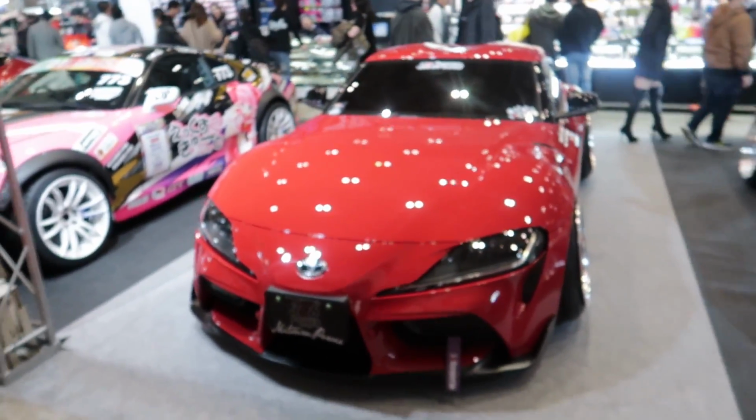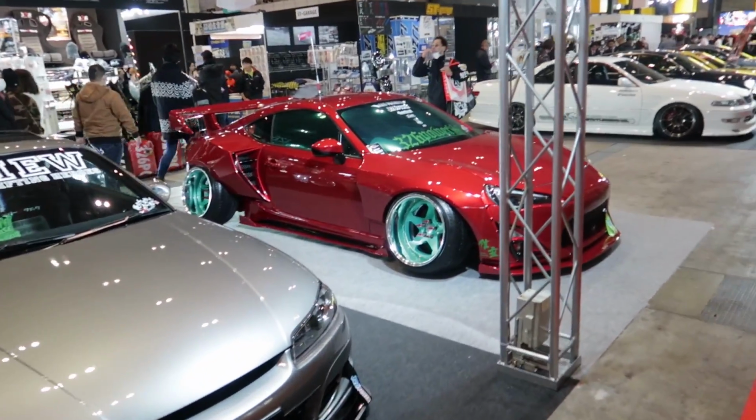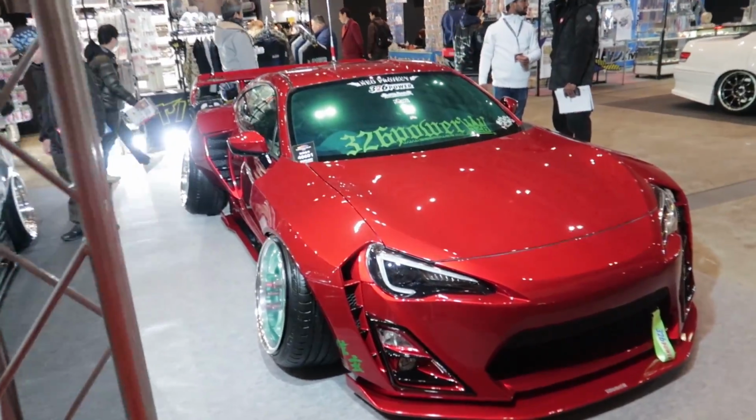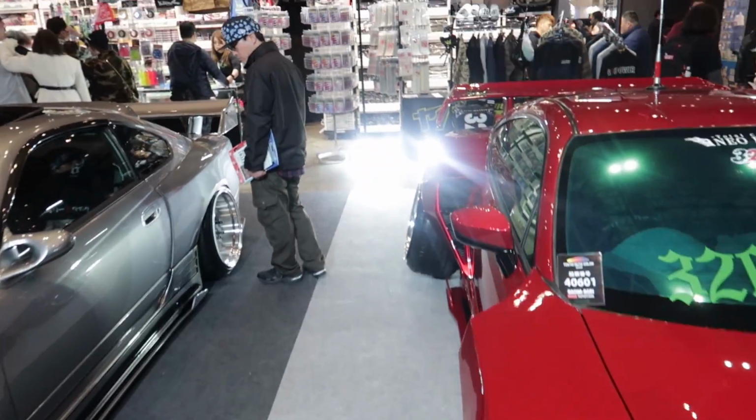Such a weird thing to think about. Slammed S15, and then there's slammed 8.6. 326 really do amazing things for the stance game for sure. So check out their 8.6. This thing is ridiculously wide bodied. And in the rear is just insane.